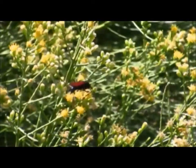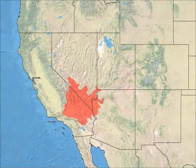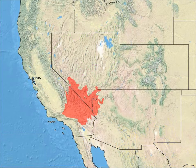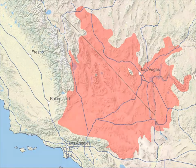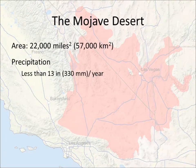To explain how I and my colleagues are doing this, we should start at the base and work our way up. The Mojave Desert is one of 4 major U.S. deserts. The hottest of the group, much of the Mojave is commonly referred to as the high desert, as large areas lie at elevations greater than 3,000 meters. The desert runs across 3 states, occurring mostly within the California landscape. The total area of the desert is 22,000 square miles. It is incredibly arid, receiving less than 13 inches of rainfall annually.